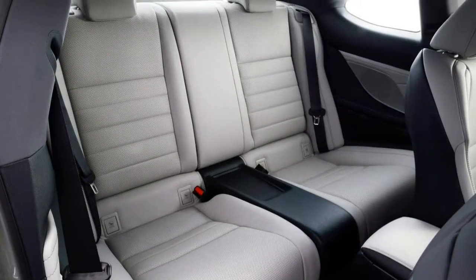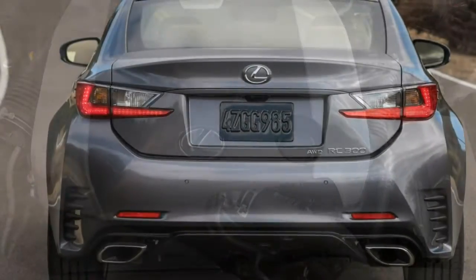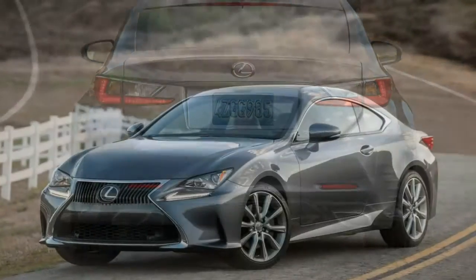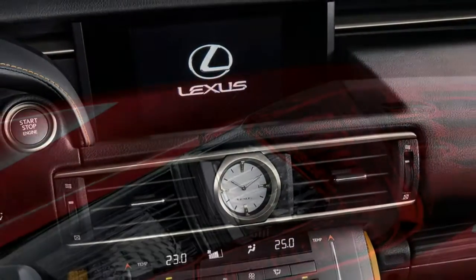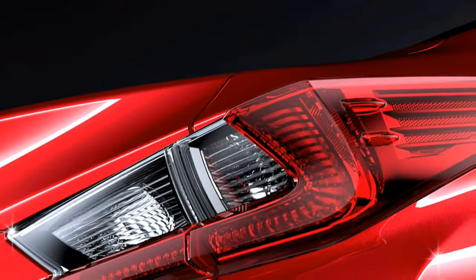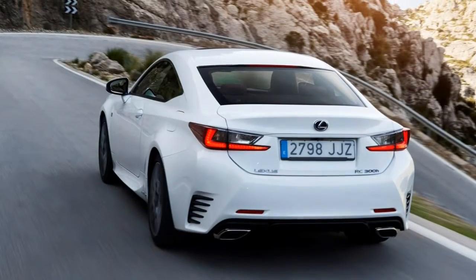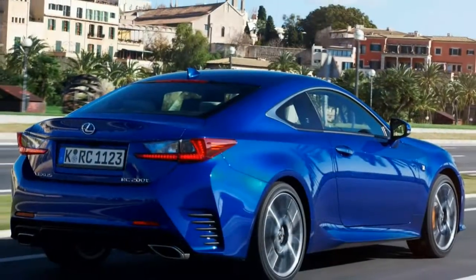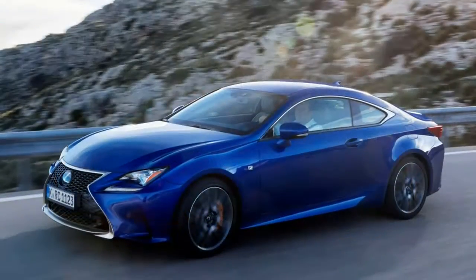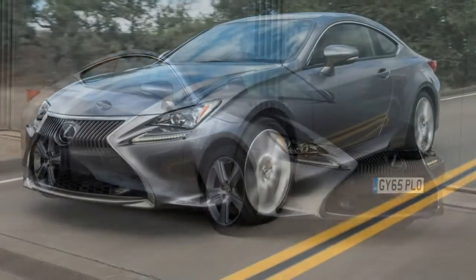A CVT automatic gearbox is equipped because it's the best method of keeping the engine working at higher speeds but only when necessary, hence the sudden burst of engine noise as you accelerate. It's enough, though. The RC 300h does 0-62 miles per hour in 8.6 seconds. As an efficiency package, it truly does work too. Lexus claims the RC 300h Luxury, riding on 18-inch wheels, will average 57.6 miles per gallon with emissions of 113 g/km of CO2.